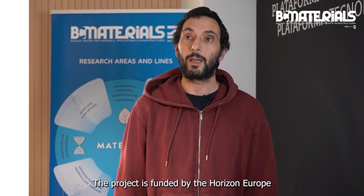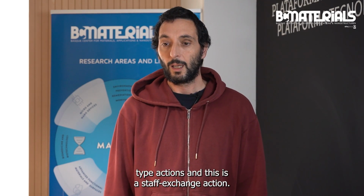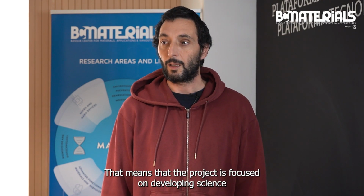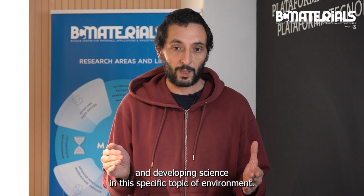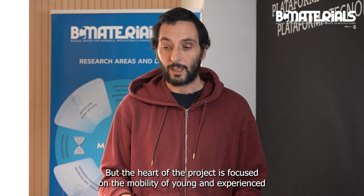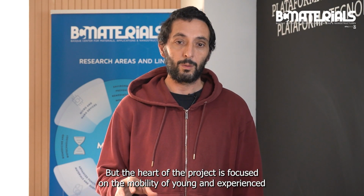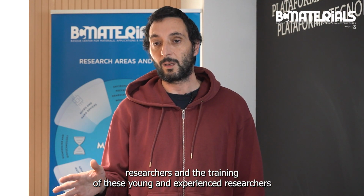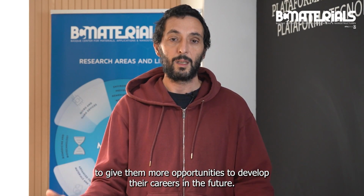The project is funded by the Horizon Europe program within the Marie Skłodowska-Curie type actions, and is a staff exchange action. That means that the project is focused on developing science, and on developing science in a specific topic on environment, but the heart of the project is focused on the mobility of young and experienced researchers and the training of these young and experienced researchers to give them more opportunities to develop their careers in the future.